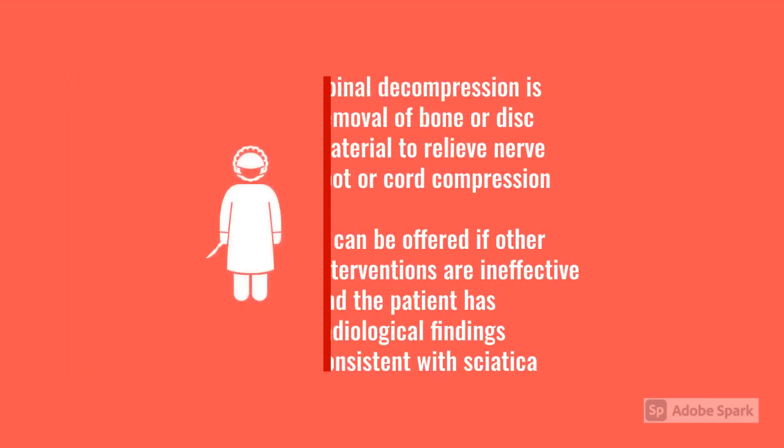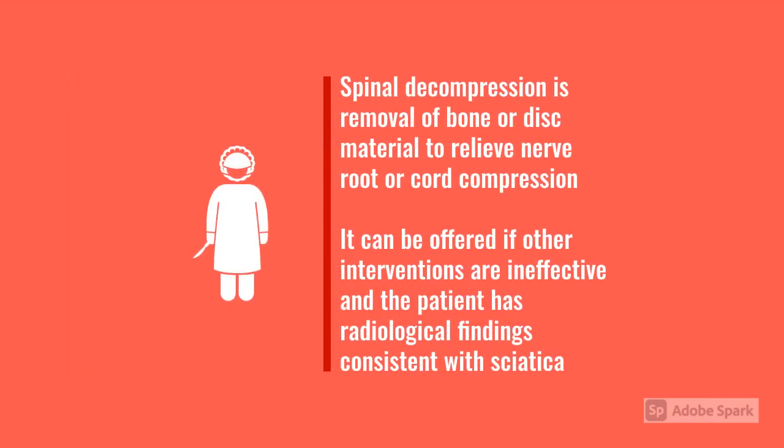Spinal decompression, though, is the big sort of thing that the neurosurgeons or the spinal surgeons will consider. That can be offered if the other interventions that we've mentioned in this podcast are ineffective, as long as the patient has radiological findings of sciatica. If those things are ongoing, if you're a GP, you can consider referring to the spinal surgeons to consider spinal decompression.